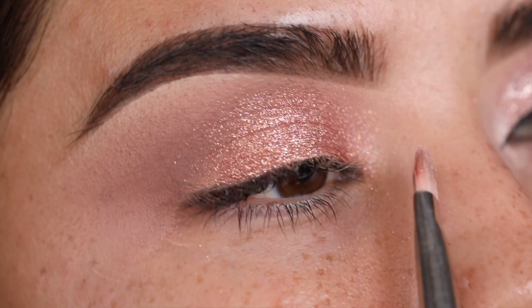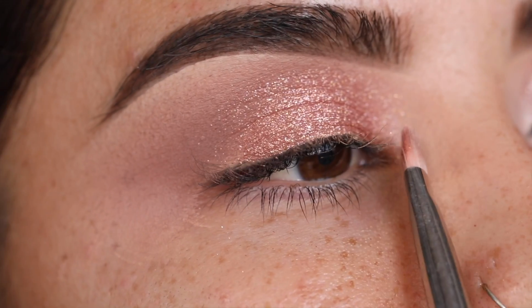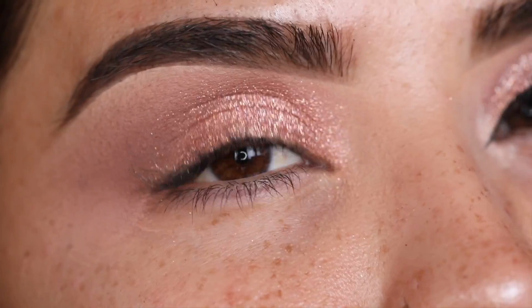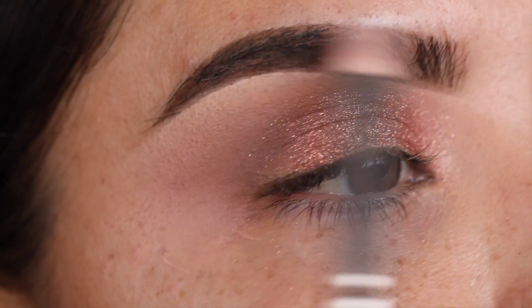So I don't know if you guys noticed, but I took this up pretty high. I passed the matte and I blended it into the matte, but I also took it in right here as well. So don't be afraid to do that. A lot of us, including myself, are afraid to go past the crease, but in this case, it's totally okay to pull it up.